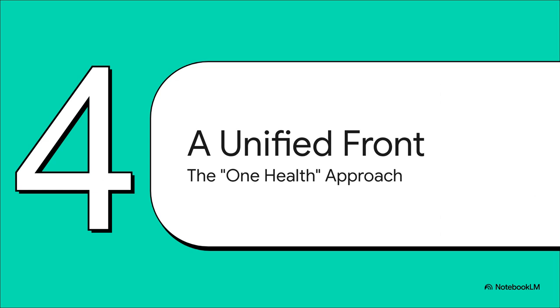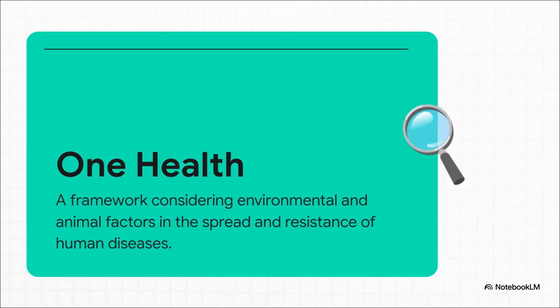So with all this, misdiagnoses, the wrong treatments, growing resistance, what's the solution? How do we even begin to tackle this? Well, the research says we need a fundamental shift in how we think about disease. And that shift is called the One Health Framework. It's this crucial idea that you just can't separate human health from animal health and the health of the environment we all share. It's all connected. To solve a problem like ringworm, you have to treat the whole system, not just one part of it.